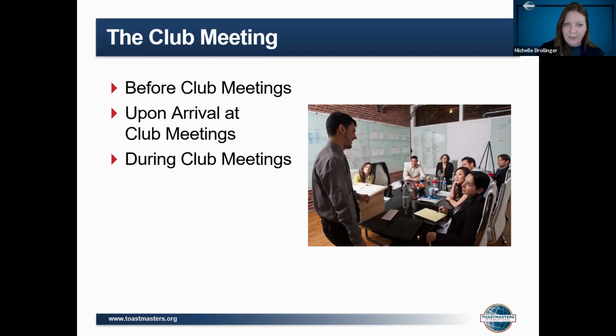Upon arrival at club meetings, you're going to be helping the sergeant at arms to get people signed in and make sure that all of the documents are there. Certainly this can be a challenge virtually, but every club is a little bit different. If you need some resources, we'll be going over those later. During the club meetings, you can always be taking notes. Every club is a little bit different, so whatever your club thinks is most vital, and as officers you can decide that together, is what you will be responsible for as the secretary.